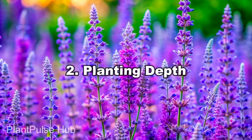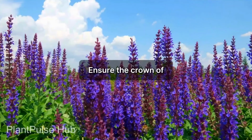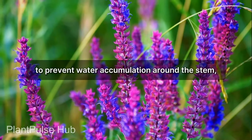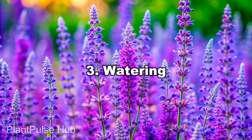2. Planting depth. Plant Russian sage at the same depth it was growing in the nursery pot. Ensure the crown of the plant is level with the surrounding soil to prevent water accumulation around the stem, which can cause rot.